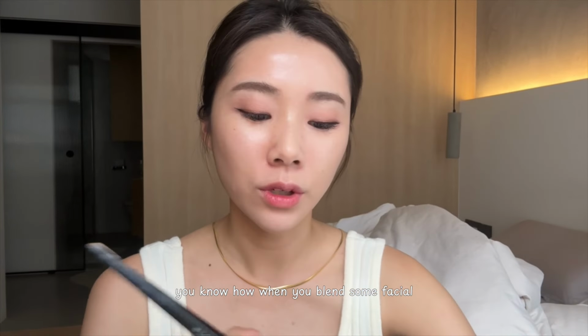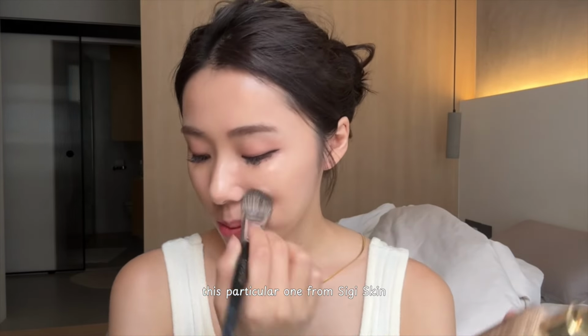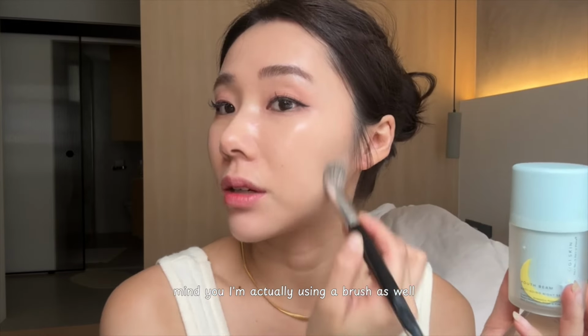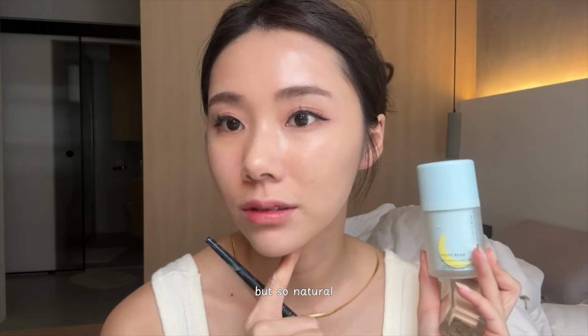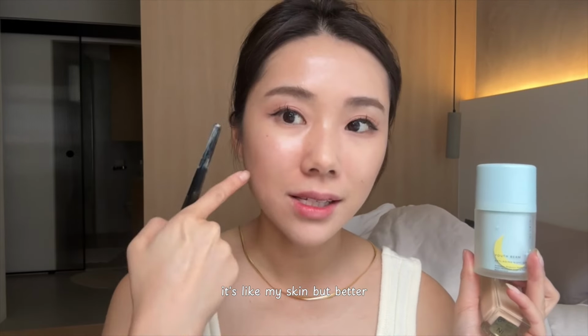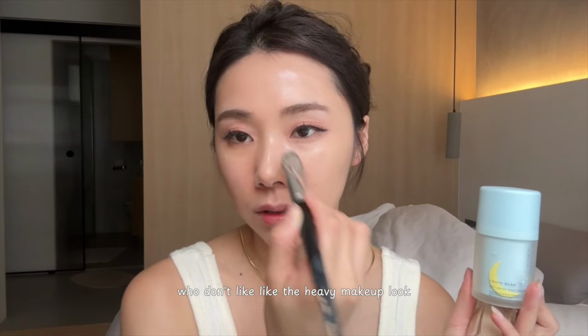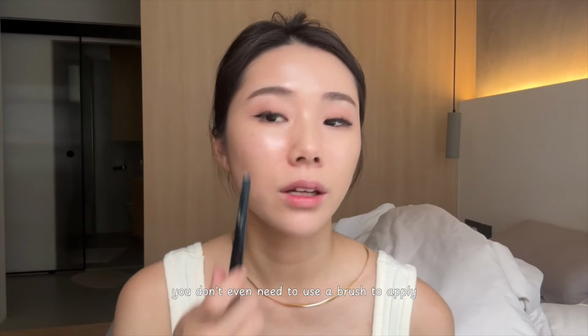So it just mixes right in. You know how when you blend some facial oils or some serums into the foundation and you get a lot of streaks? This particular one from CG Skin doesn't give you that streak. I'm actually using a brush as well, so it's usually going to be very streaky, but it's so natural. It's like my skin, but better. And those of you who don't like that heavy makeup look, just want something really fuss-free, you don't even need to use a brush to apply, you just use your fingers.